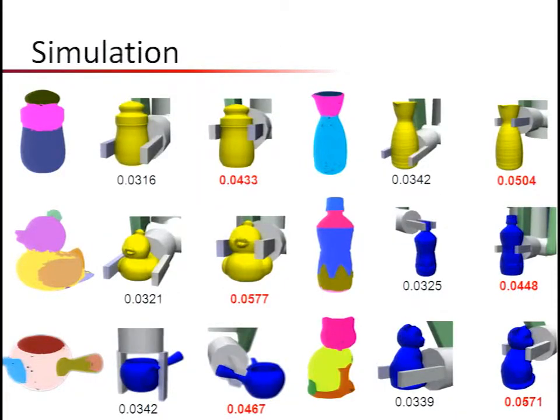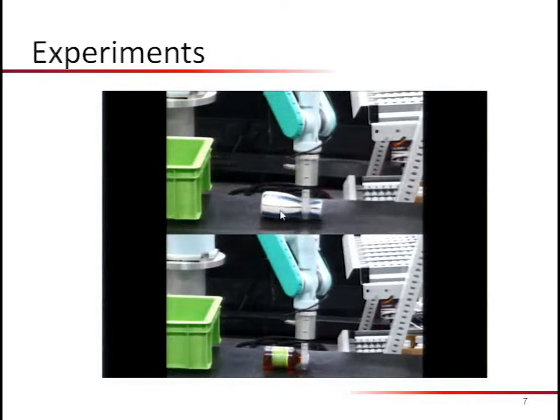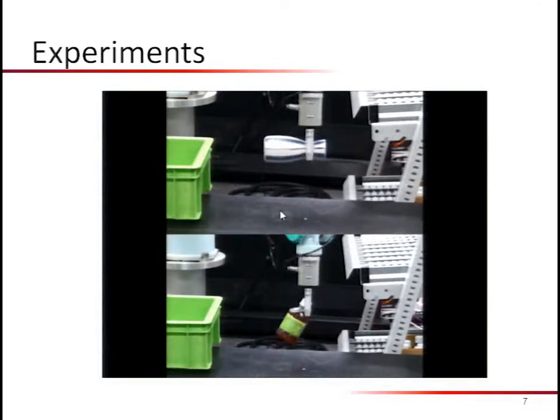In simulation, several objects are tested. Quadric surfaces, grasp postures and the values of grasp stabilities are shown in this slide. We confirm that grasping at the constriction part is more stable than the others. Our method finds more grasping postures. We compare grasping a constriction shape and a complex shape, and we confirm that grasping constriction parts is stable.